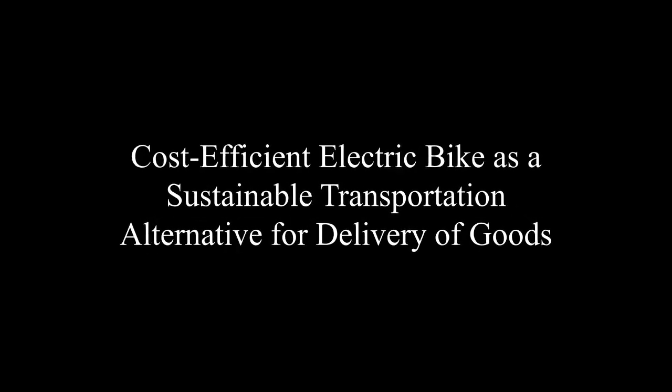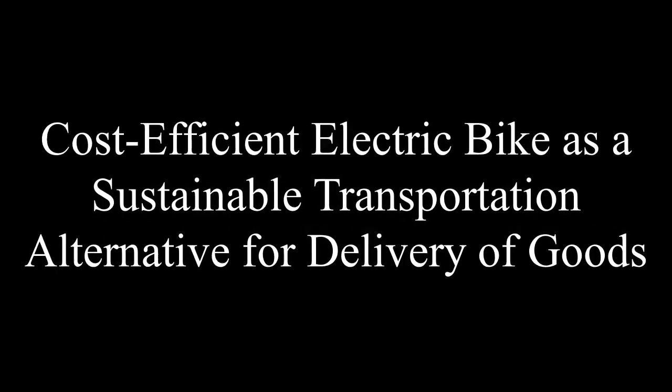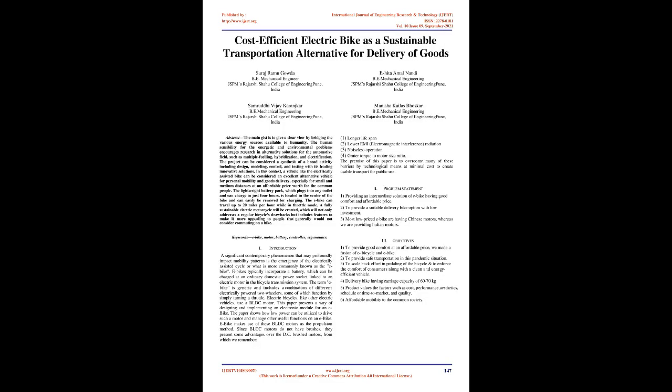Cost-efficient electric bike as a sustainable transportation alternative for delivery of goods. Abstract. The main gist is to give a clear view by bridging the various energy sources available to humanity. The human sensibility for the energetic and environmental problems encourages research in alternative solutions for the automotive field, such as multiple fueling, hybridization, and electrification.